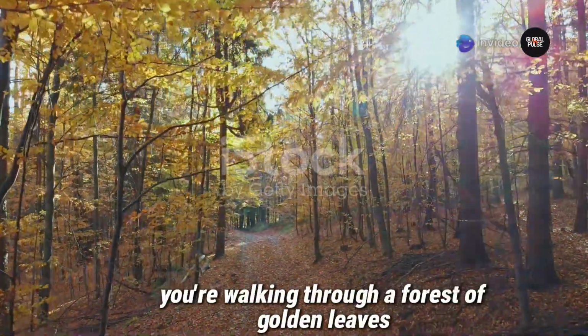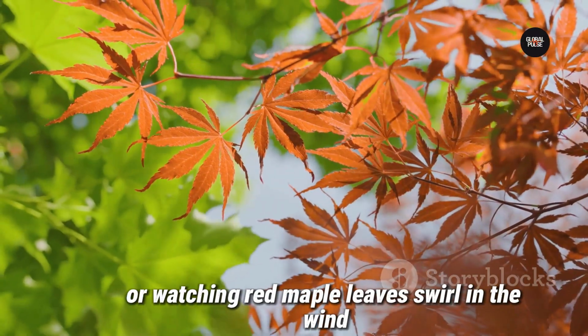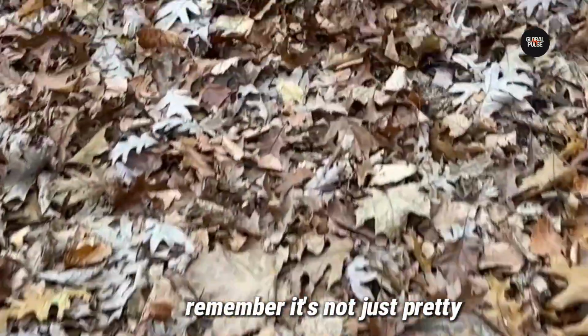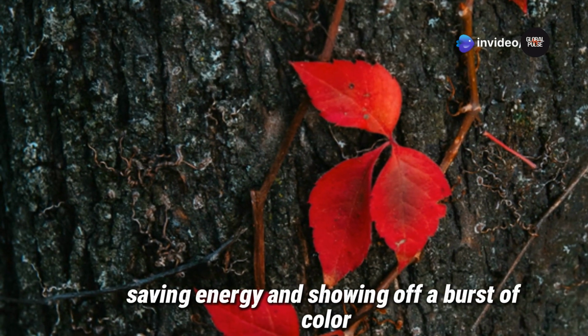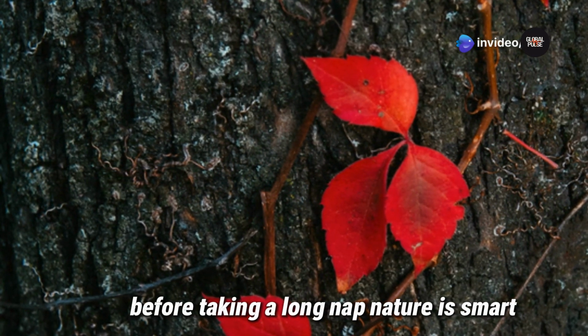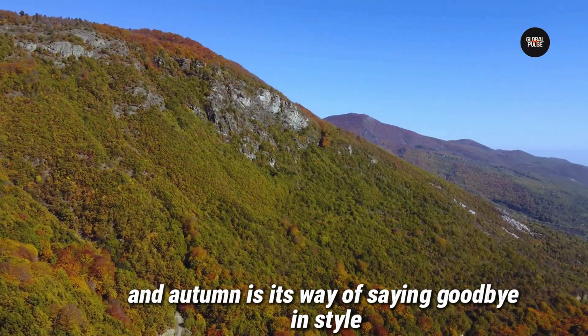So the next time you're walking through a forest of golden leaves, or watching red maple leaves swirl in the wind, remember, it's not just pretty. It's a sign of trees preparing for winter, saving energy, and showing off a burst of color before taking a long nap. Nature is smart, and autumn is its way of saying goodbye in style.